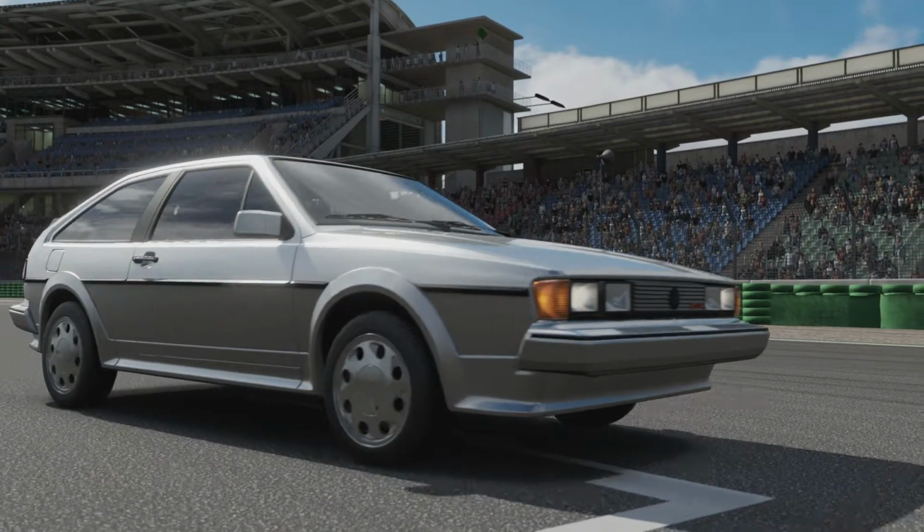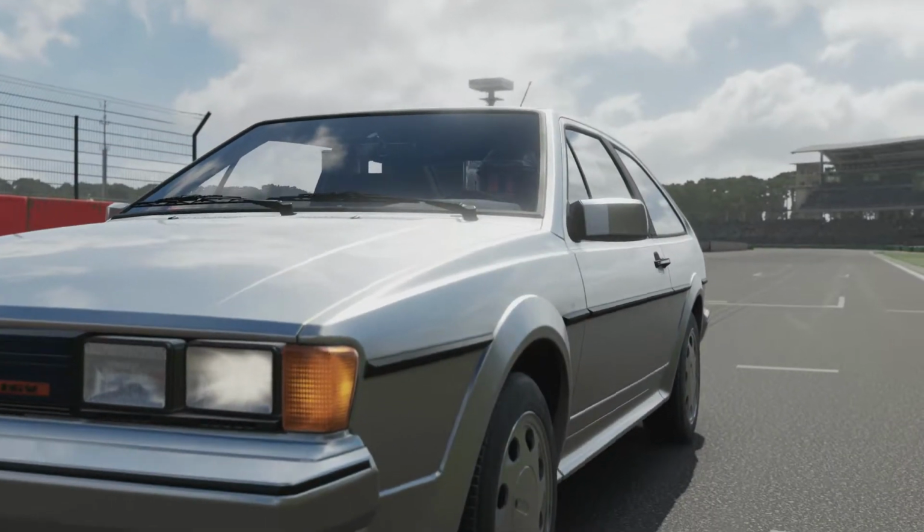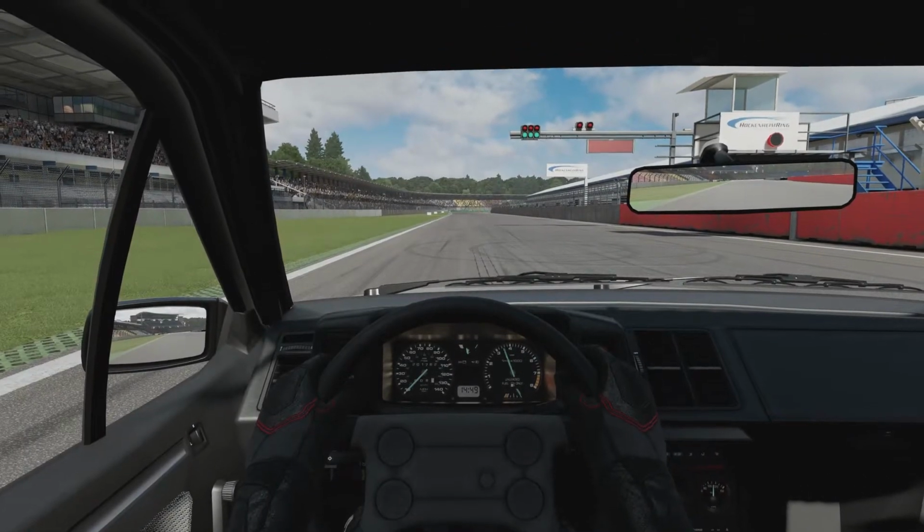So we're at the Hockenheimring National Circuit for one lap, but first I'll let you listen to what this car sounds like before we start talking about it.